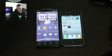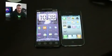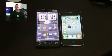So next up, I think the main part that people are going to be comparing on this phone is going to be the camera. How do these cameras actually match up to each other? Well, I went ahead and shot a couple of clips with both of these cameras at the same location. So go ahead and check them out, and we'll see for yourself which one you actually think is better.